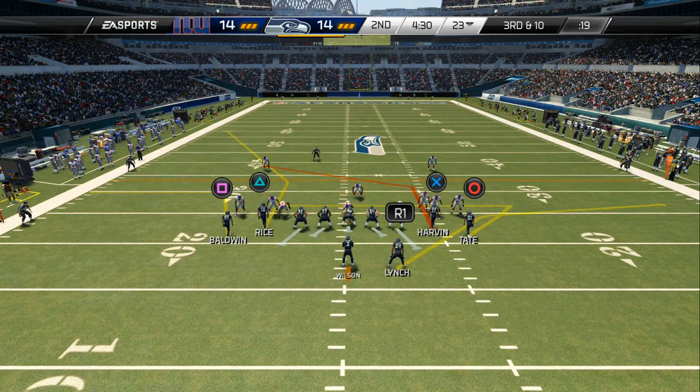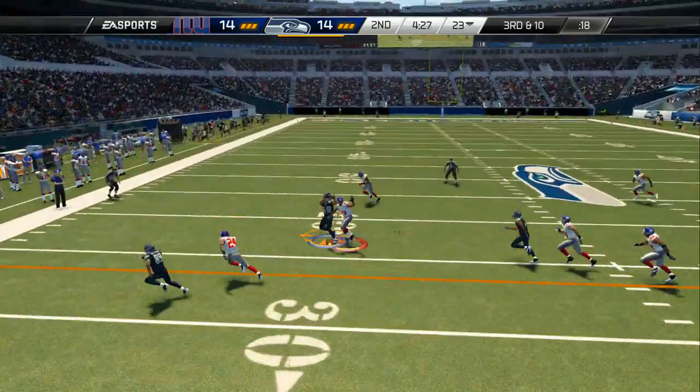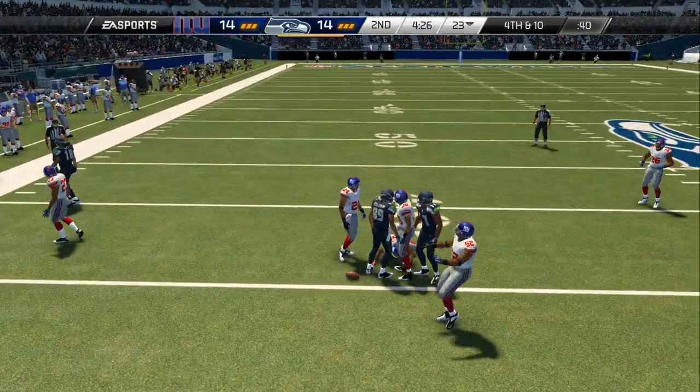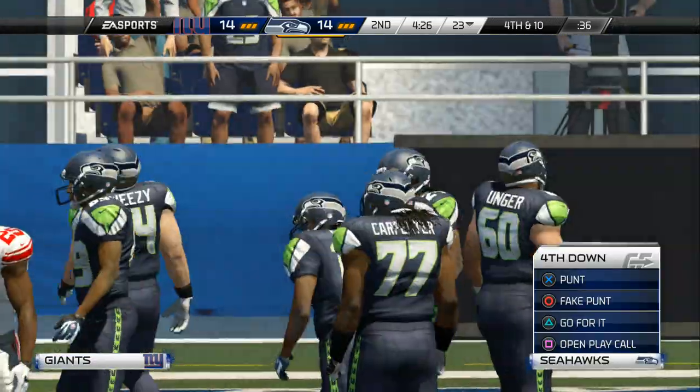Quarters formation here for the defense. Third and 10. Eyeing that left side. The pass falls incomplete, and they fail to pick up a first down on this series.